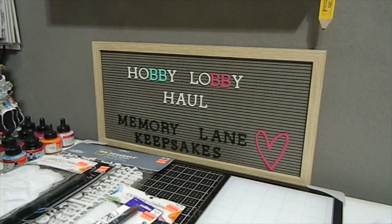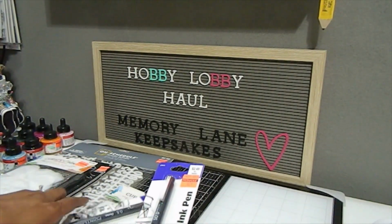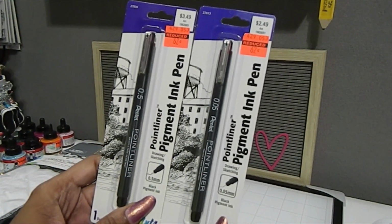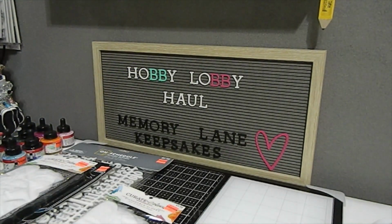And then I found 2 of these, which is 0.05 millimeter, and these are some more. That's the tip of the pen, so you cannot beat that at all. So that was right on time, because we're always using those. Just don't want to be so hard on your tips when you're using them.